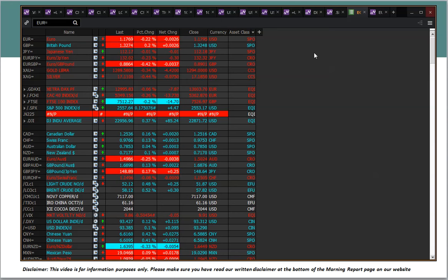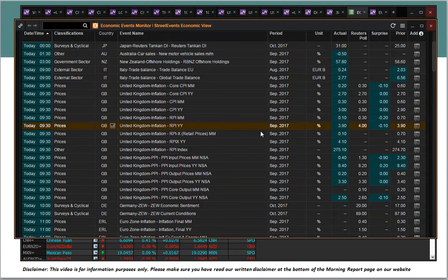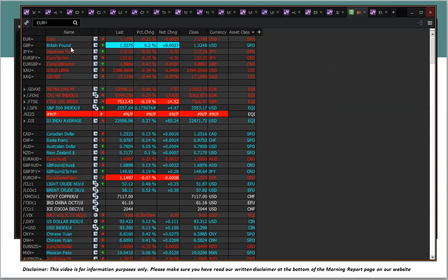Euro dollar 1.1770. Pound sterling is strong against the dollar today, and we've just had the UK inflation readings coming out, and we've seen inflation coming in basically in line with expectation. Core CPI at 2.7, headline CPI at 3.0, and the PPI input prices at 8.4. So broadly in line with expectations, but it helped to sustain sterling, which has been positive early doors today, and just helping it to outperform the dollar, that inflation data.